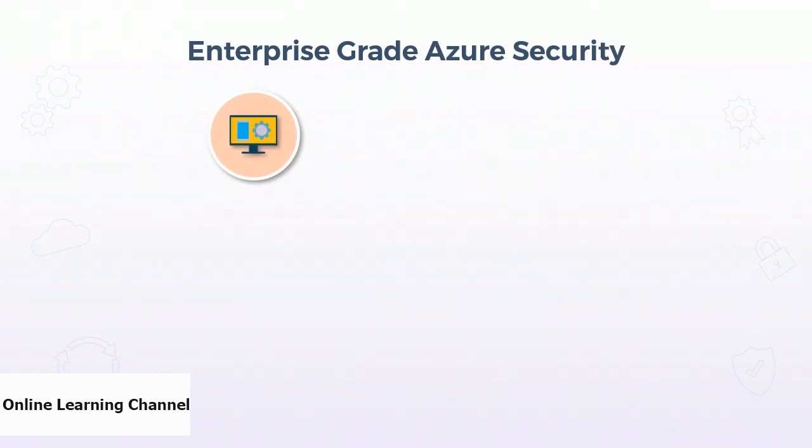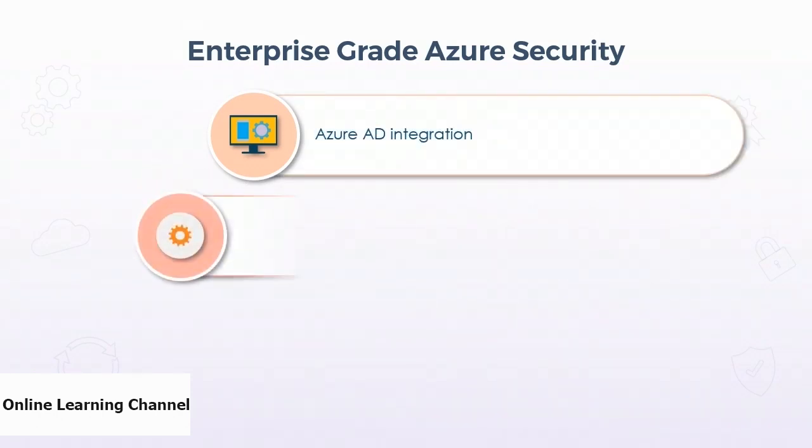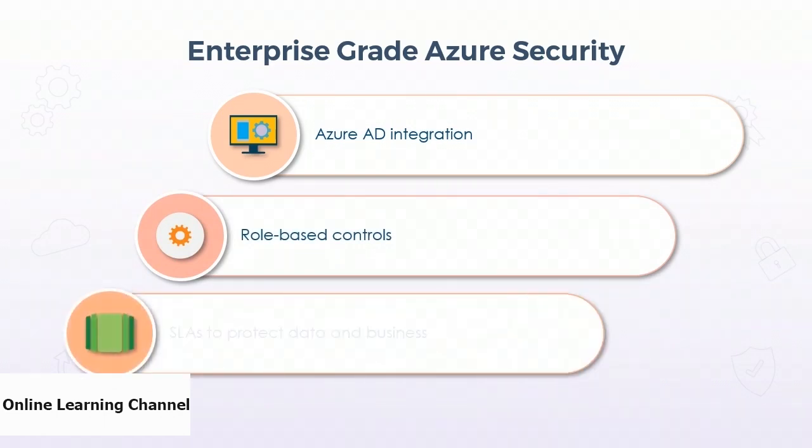Enterprise-grade Azure security. Azure Databricks SQL Analytics provides enterprise-grade Azure security, including Azure Active Directory integration, role-based controls, and service-level agreements that protect your data and your business. So we can integrate with Azure Active Directory. That'll enable us to run complete Azure-based solutions using the Azure Databricks SQL Analytics. Role-based access gives us that fine-grained user permissions for alerts, dashboards, SQL endpoints, queries, and data. And that enterprise-grade SLA will be used to protect our data and to protect our business.